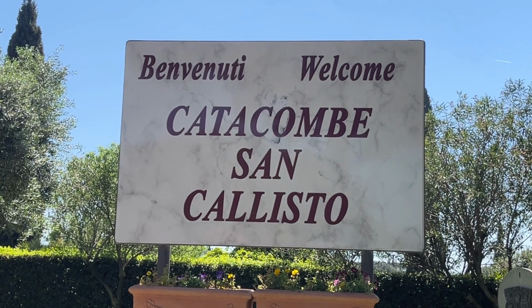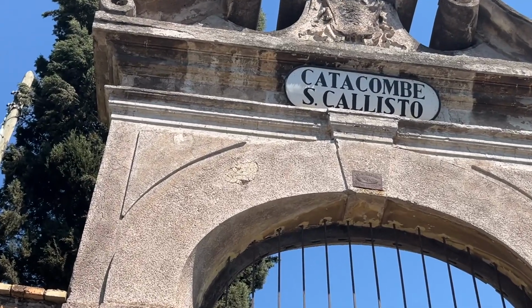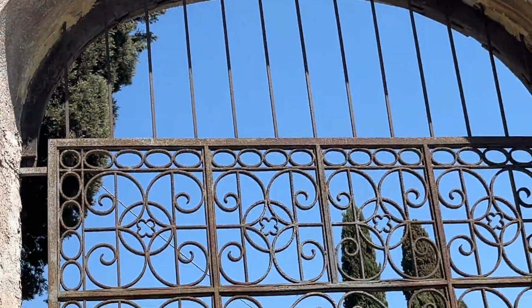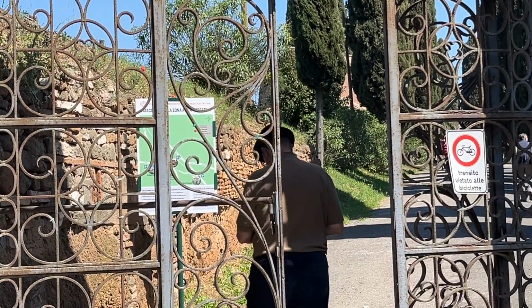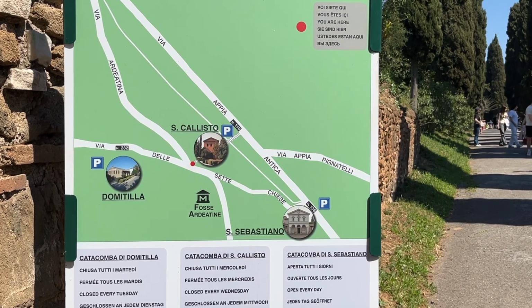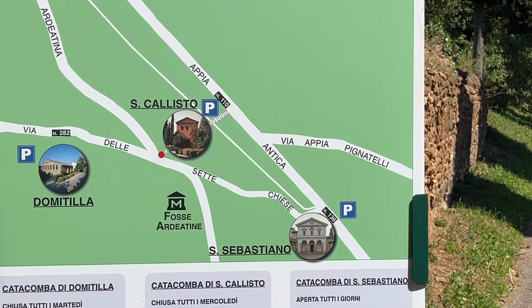The next stop on our tour of the ancient Roman suburbs is the Catacomb di San Callisto, or the St. Callixtus Catacombs in English. This map shows its proximity to two other ancient Roman catacombs. Now we're at the Catacombs of St.